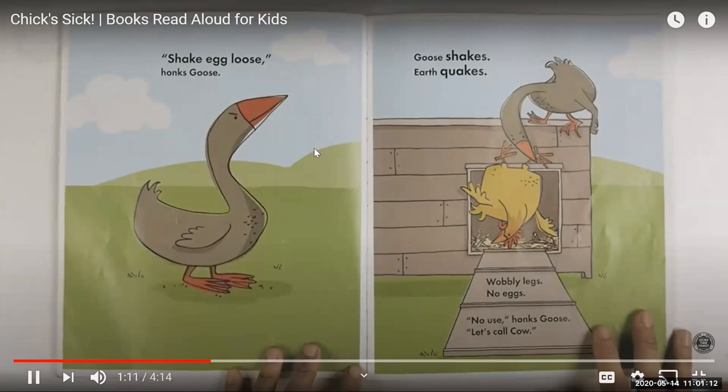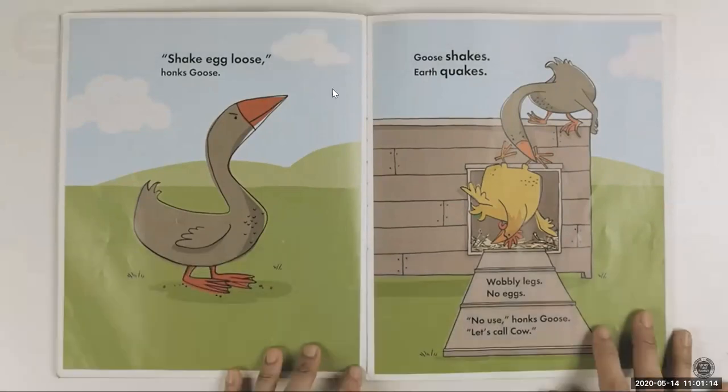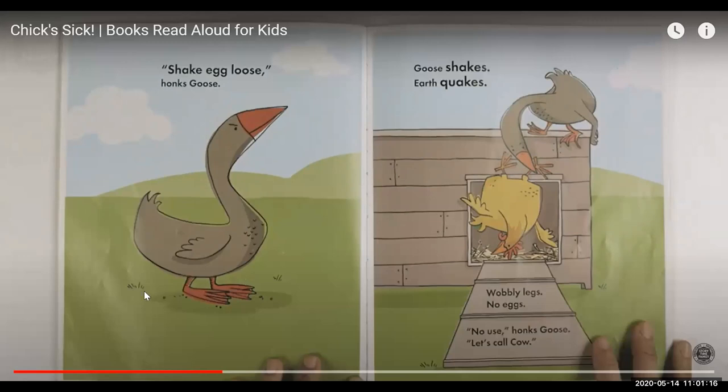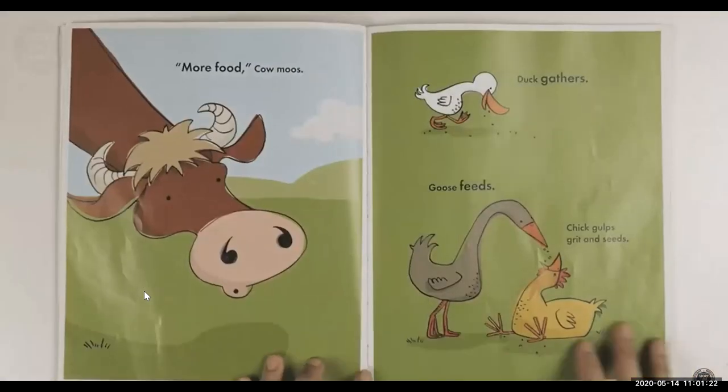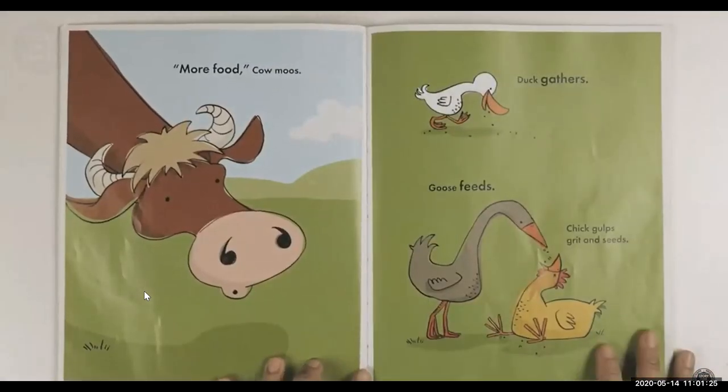Chick egg loose, honks goose. Goose shakes, earthquakes. Wobbly legs, no eggs. No use, honks goose. Let's call cow. More food, cow moos. Duck gathers, goose feeds. Chick gulps, grit and seeds.